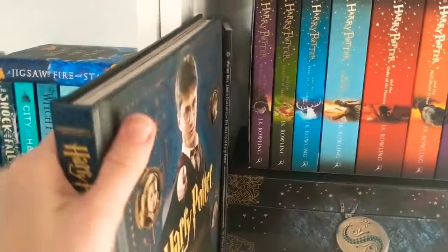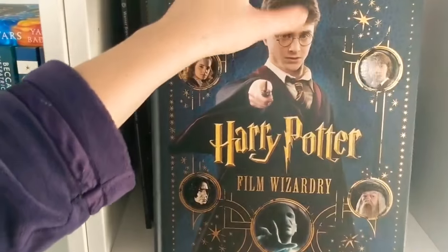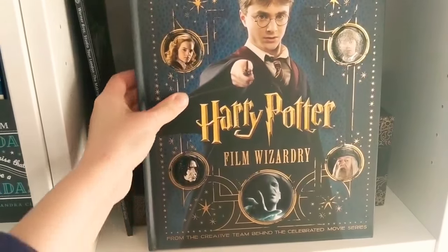And this is my Harry Potter Film Wizardry. So it's all about the films, how they made it, like all the animations, the characters, a little bit about like Slytherin house, the other houses, Gryffindor, just all the little things about the movies and the book inside. So that's cool as well.